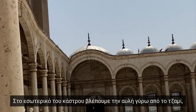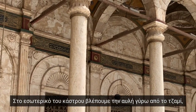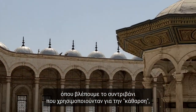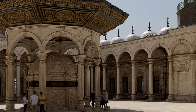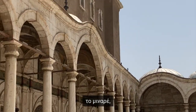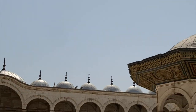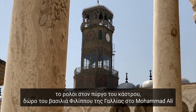And from inside we are going to see the first of the two parts of the mosque, which is the open courtyard, where we can find the fountain which we used for purification before they get into the prayer hall, and the beautiful tower of Muslim art, which we call minarets, and the beautiful clock in the tower over here, which was given from King Louis Philippe to Muhammad Ali. All of this is contained in the open courtyard.